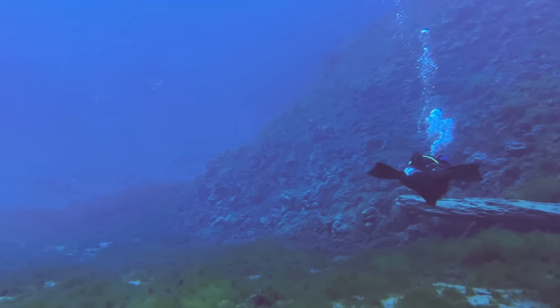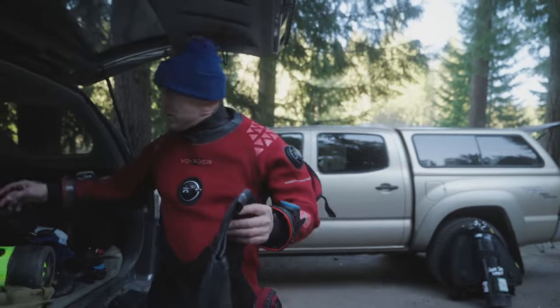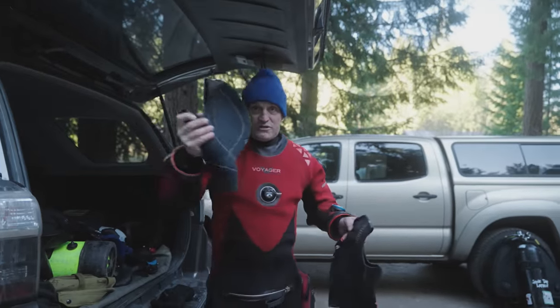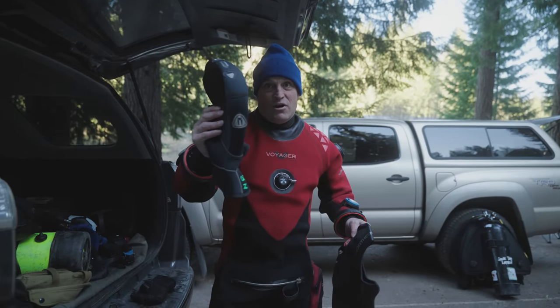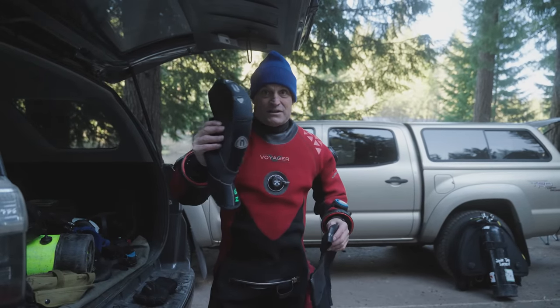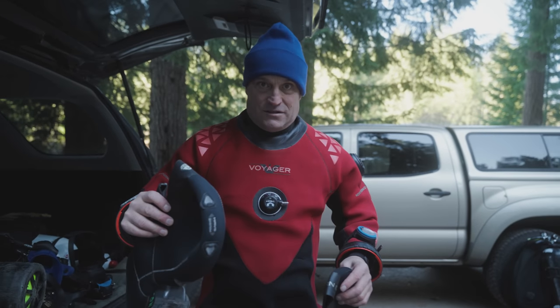Your dry hood here that's soaking wet now between dives. So what I do is I make sure to bring multiple hoods, so in between dives, when I go in the next, I have a totally dry hood to put on so my head isn't already cold by the time I hit the water. So there you go, have multiple hoods for multiple dives.